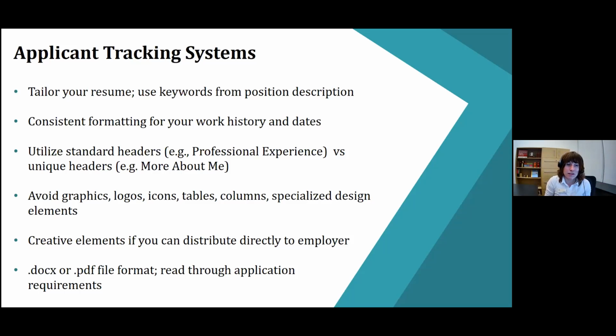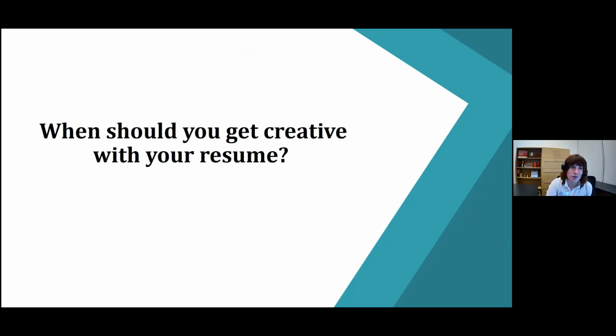So creative elements, if you can distribute directly to the employer in person, go for it. Try to keep it in a docs or a PDF file format. PDFs are really great because you're sending them and that's kind of uneditable by whoever you're sending it to. But docs, as in like a Word document or Google can download to docs, is great because it's pretty easily read no matter what kind of operating system the person is reading it on.